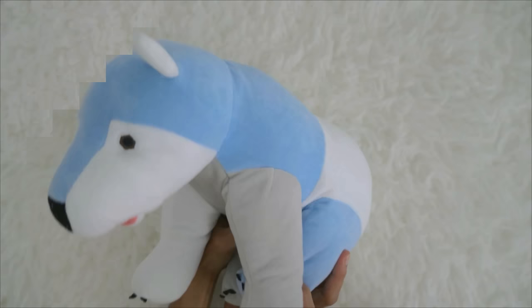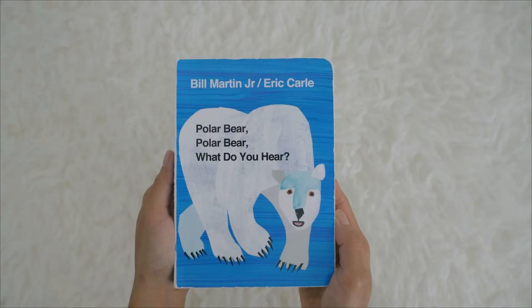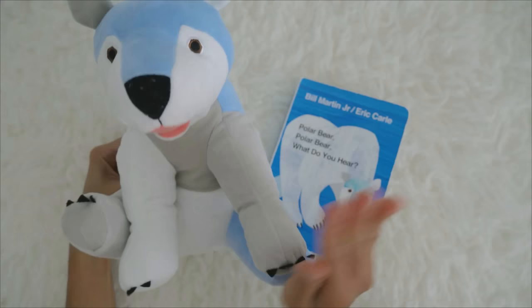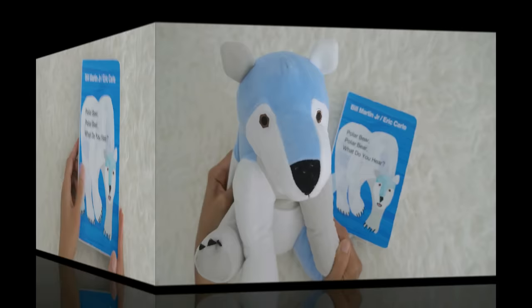We're going to read Polar Bear, What Do You Hear? By Bill Martin Jr. Pictures by Eric Carle. Hi, polar bear. Can we wave hi to polar bear? Hi, polar bear. We're gonna read about you today. We're so excited. So let's go, kids.